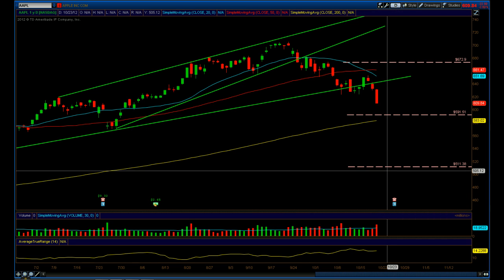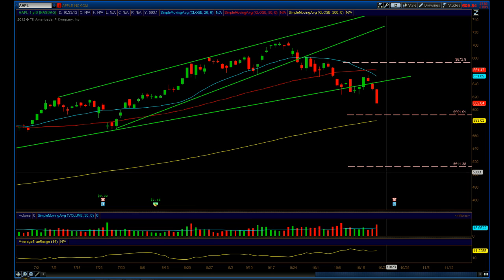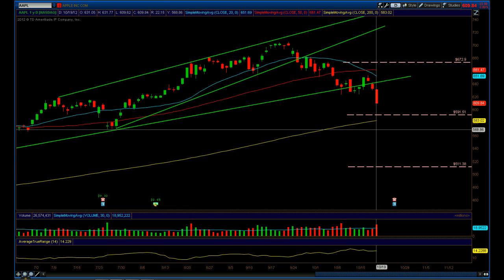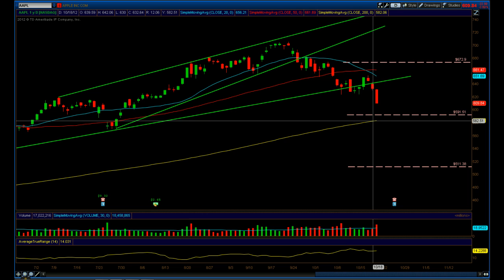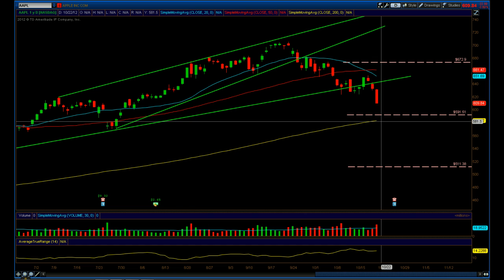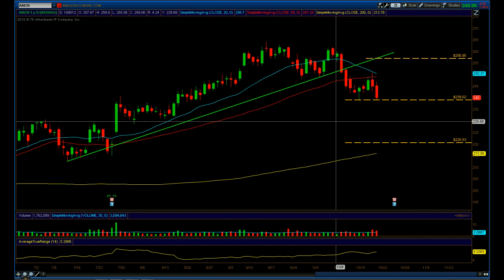I don't know if earnings are going to be good or not, but if it gets into this 591 level, say on Monday, then I'll probably take a trade and sell it on Tuesday. Okay, that's my guess. And right below that is a 200 moving average. So even though it does pierce the 591.51 level, not a big deal because the 200 moving average is right there.